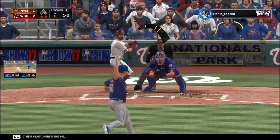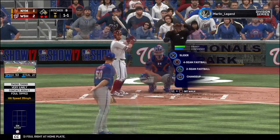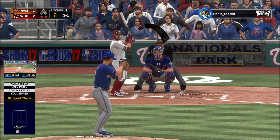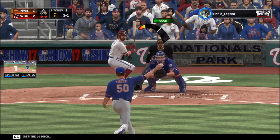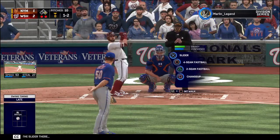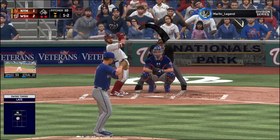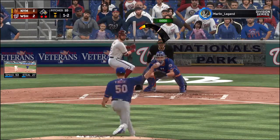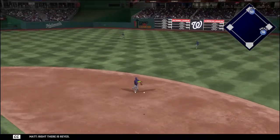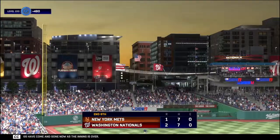He's ready. Here's the 1-0. And this one's chopped foul right at home plate. Here's the 1-1 pitch. Swings through the slider there. Hit out towards second. Right there is Reyes. And 8 innings have come and gone now as the inning is over.